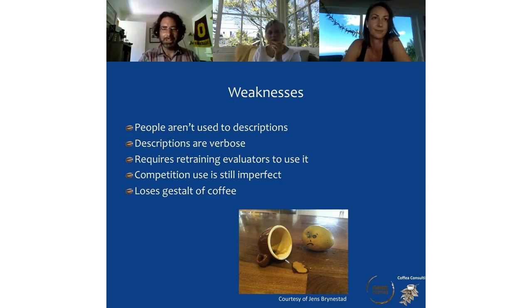Hold on, you're choppy. I can't hear anything you're saying, Madeline. Okay. A little bit, yeah.